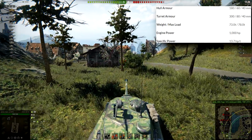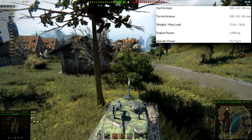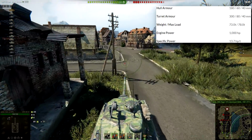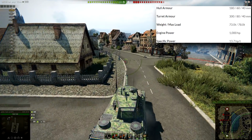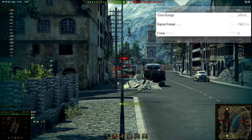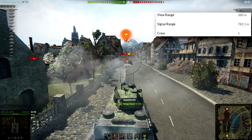But this vehicle is 73 tons heavy tank with the same engine, 1000 horsepower engine. Specific power is 13.7 horsepower per ton. View range is 10 meters better than in the tier 8 position, 380 meters.